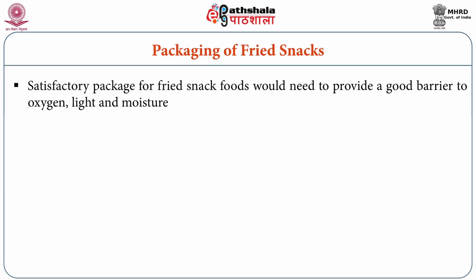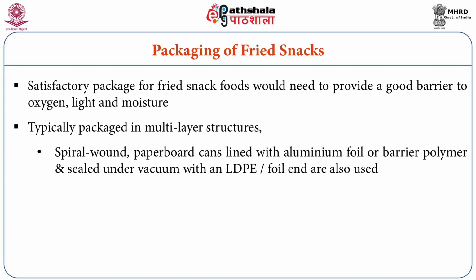So, from the modes of deterioration discussed earlier, it is clear that a satisfactory package for fried snack food would need to provide a good barrier to oxygen, light and moisture. Fried snack foods are typically packaged in multi-layer structures, although spiral wound paperboard cans lined with aluminum foil or a barrier polymer and sealed under vacuum with an LDPE or foil end are used for some specialty products.